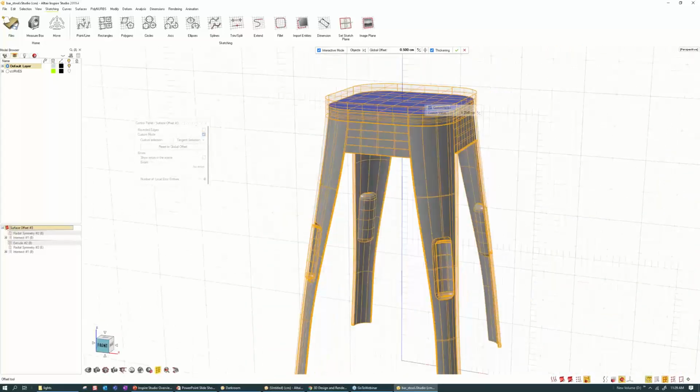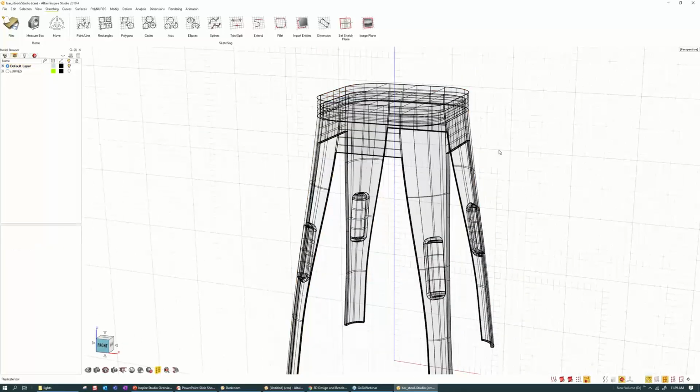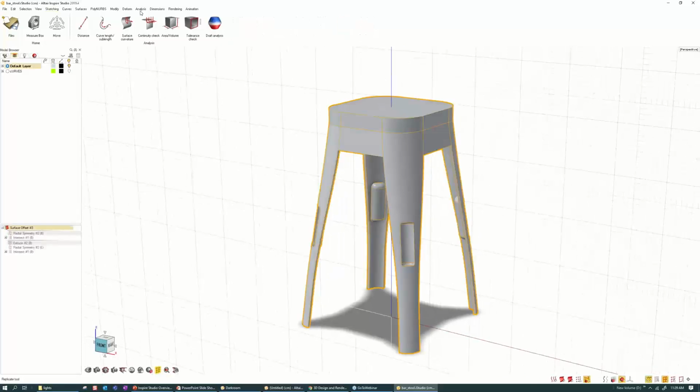But here I have thickened it, which means it'll create a solid out of it. Now, you just want to verify if it's a solid. I just select this, go to my analysis tab, and run a tolerance check on it. So it will check if there are any open edges. It's telling me it's a closed solid with this tolerance of 0.001 centimeter.